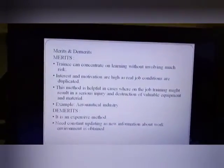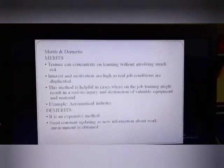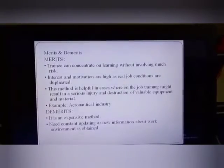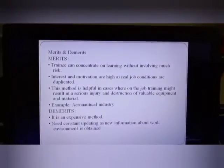Merits and demerits of simulations. Now, first we're going to see about merits. Trainees can concentrate on learning without involving much risk. The interest and motivation are high as real job conditions are duplicated.